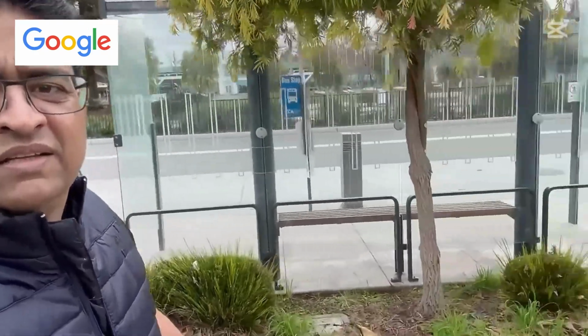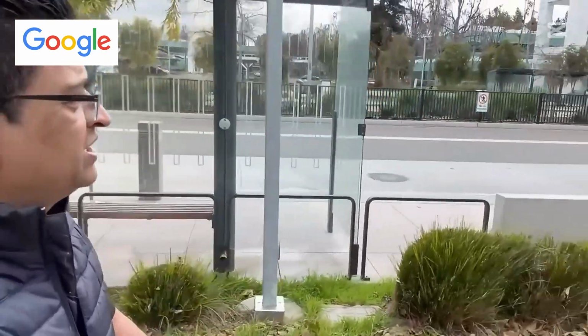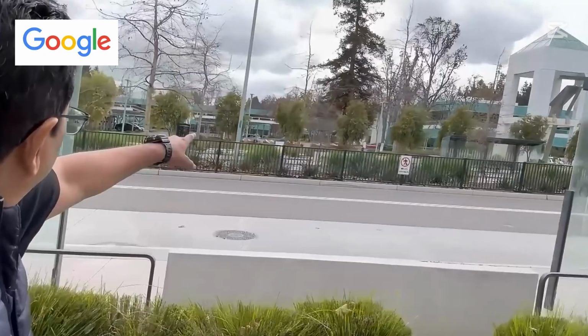I love it. All these buildings you see over there, that's another Google building. But yeah, look at this place, man. This is beautiful. This is the bus stand. On the other side, you can catch a bus over there. It's all Google. It's all Google. You see the plane? San Francisco International Airport is that way.